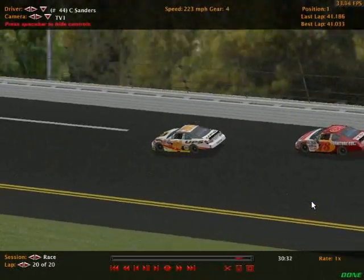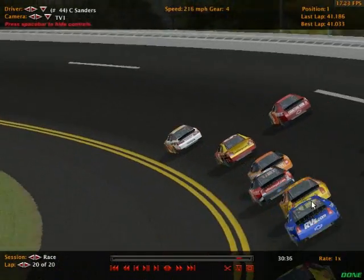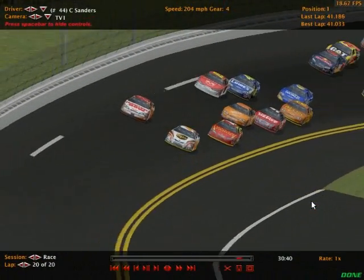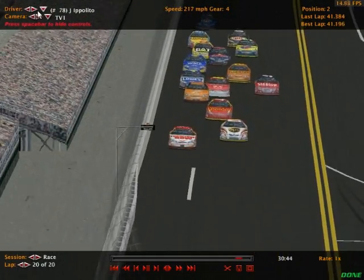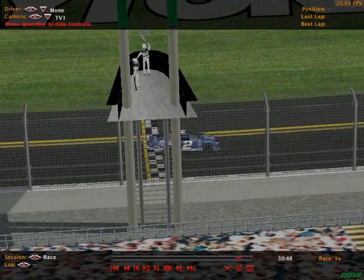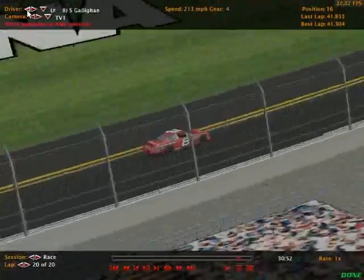Into turn 3, CJ Sanders, a rookie making his debut in the Bass Pro Shops Cup Series, comes out of turn number 4. Jordan Napolito's got a run on the outside of the track. He's going to take the lead out of turn 4, and Jordan Napolito steals one at Daytona, and he takes the Daytona 500. Unbelievable finish.